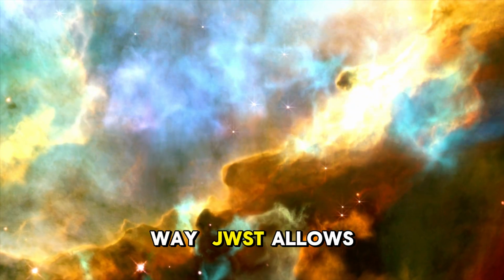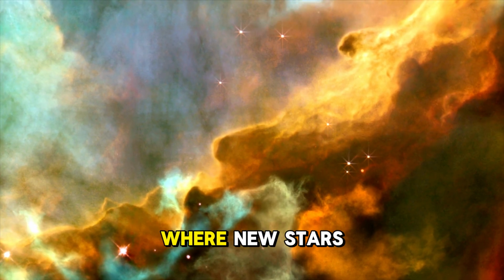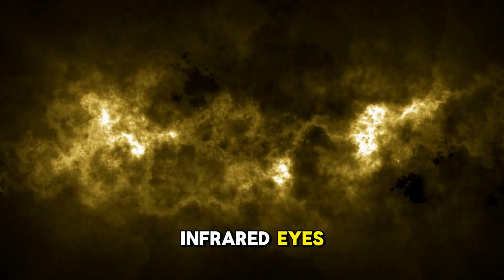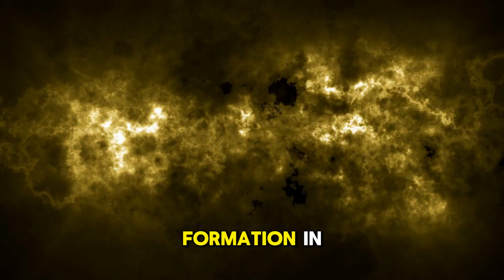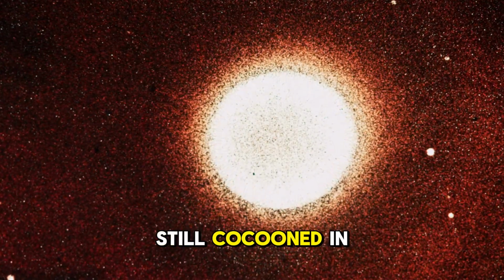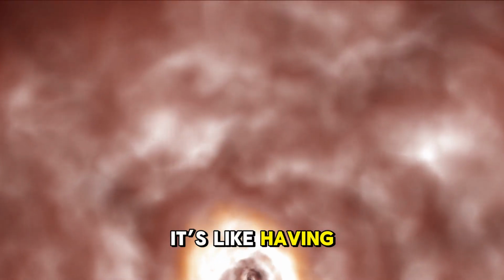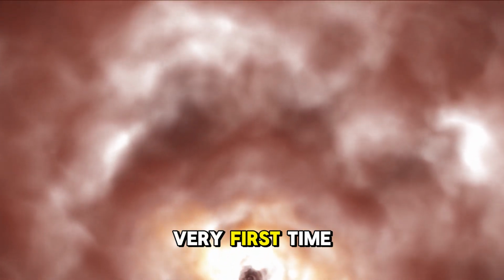Think of it this way. JWST allows us to peek inside stellar nurseries, the cosmic clouds where new stars and planets are being born. With visible light, we just see a dark patch of sky. But with Webb's infrared eyes, the dust becomes transparent, and we can witness the incredible process of star formation in breathtaking detail. We can see young protostars still cocooned in their dusty envelopes, and even the dusty disks around them where planets are beginning to form. It's like having a cosmic ultrasound, letting us see the universe's youngest inhabitants for the very first time.